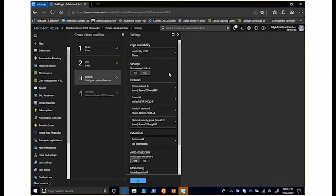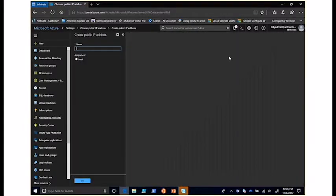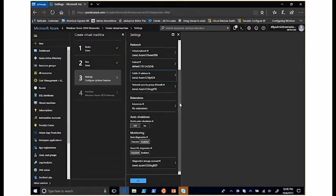So I'm not going to dig deep into all these, but you can see it's automatically connected this to a network. It is publishing a public IP so that I can RDP into it. If you didn't want to provide a public IP address, you can simply go up here into the public IP address, and you can just remove that. I'm not going to do that for this because I do want to be able to RDP to this, but I can just choose none there, and that would essentially not publish that over the web.